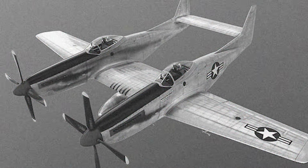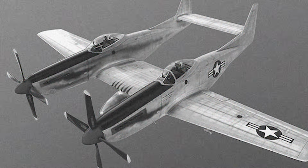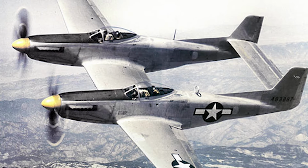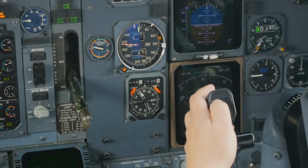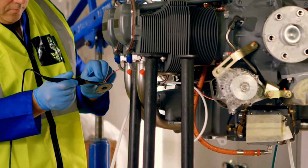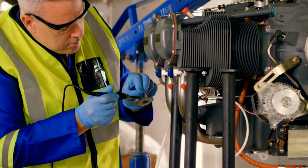Not only were the two-seater Mustang variants utilized for training, but they were also employed for prototype testing and evaluating new technologies. These aircraft were like adventurers, venturing into the unknown to test new equipment, weapon systems, or avionics upgrades. Engineers refined and improved the design of future fighter aircraft by incorporating feedback from operational pilots and instructors.